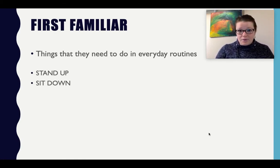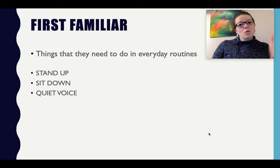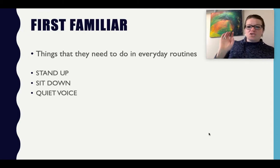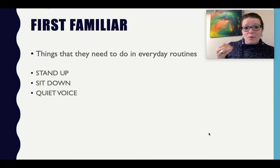Sit down. Quiet voice. In this case, why am I saying quiet voice and not don't shout or no yelling? The reason is that the negation, the negative aspect of a phrase, is actually not processed at the same level. So children, when they hear don't shout, they're really just processing the shout.